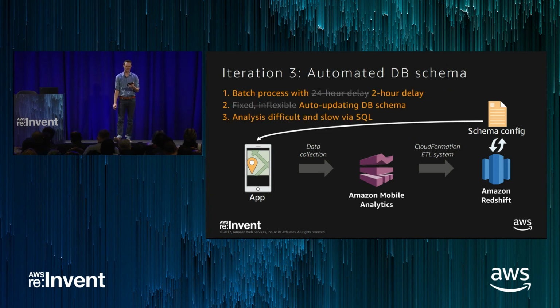And so we still have this 2-hour batch process, but now our schema automatically updates, so that makes it a little bit easier for adding new telemetry data types. As a developer, you just have to edit the schema configuration file, and now it defines for you the schema that's in Redshift automatically and the schema of available telemetry data that you want to collect from your app. So that makes it simple.